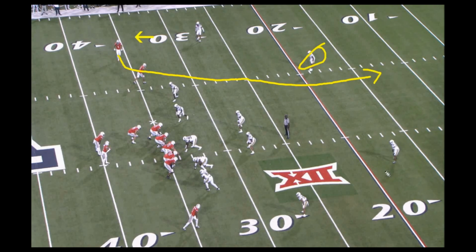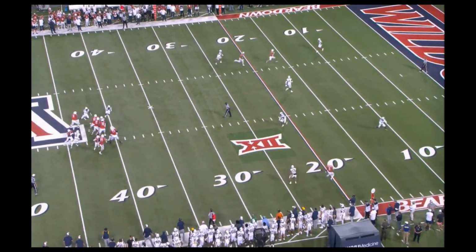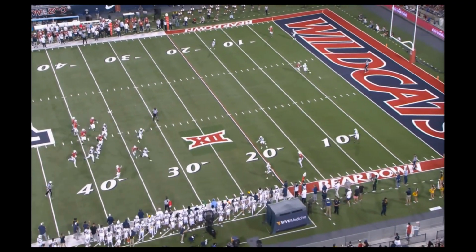It's a cover 2. We've got the 2 safeties here taking the half. And really, he's just trying to attack the pole runner or that Tampa defender who is getting depth and trying to run down the middle. Why we're looking at this play is for the adjustment that Tet makes on the scramble drill.